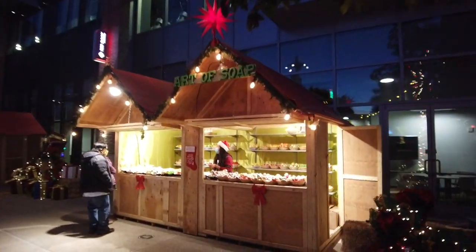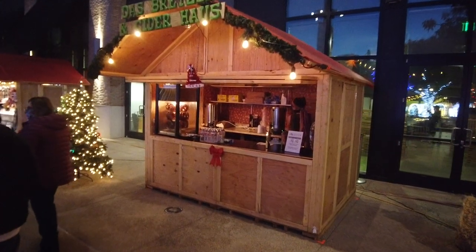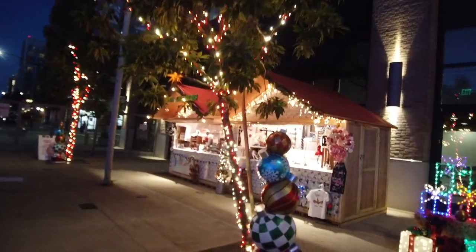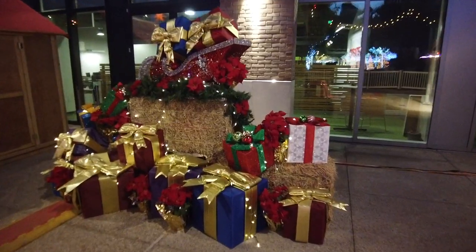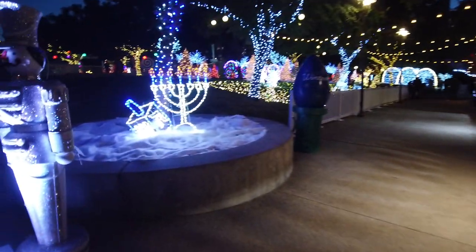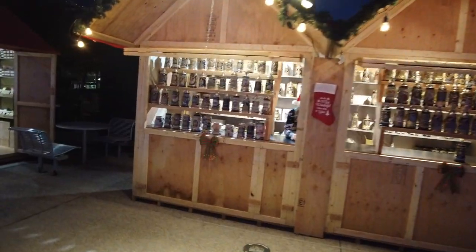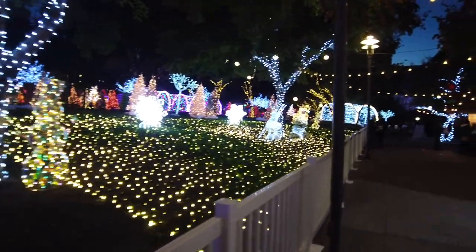Art of soap. Plenty of cool, unique arts and crafts here. And a lot of beautiful displays too. And got to meet Santa. Wasn't expecting that. And then you got the pretzel and cider house. And over this way, you got another shop. Looks like some jewelry and candles. There's a little drummer boy. Got a menorah right here. Check out all these cool arts and crafts. And then you get over here, you got the beautiful holiday lights.